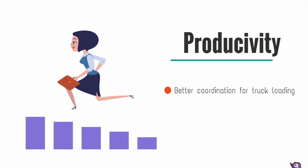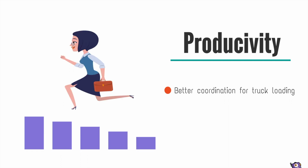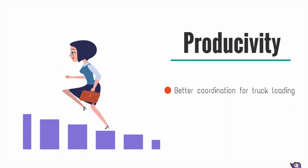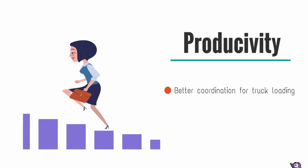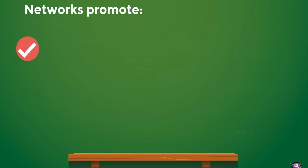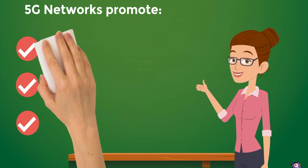In terms of productivity, better coordination for truck loading among truck drivers, traffic management systems, cranes, and container loaders can be achieved by implementing 5G networks. In general, implementing 5G networks in ports promotes safety, economic efficiency, and effectiveness.